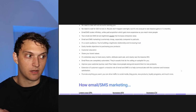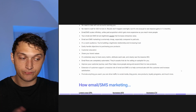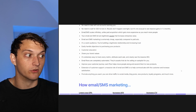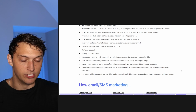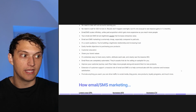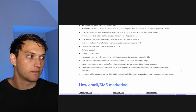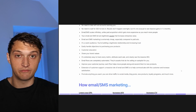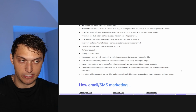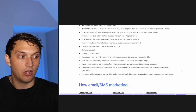Email flows are completely automated, and they're assets. They're doing the selling on autopilot for you. You can improve your customer journey, and each flow is going to help systematically move people and send them to new products. Your emails are extensions of customer support, and you can literally promote anything you want. So if it's driving traffic to social media with your emails, with your blog posts, new products, loyalty programs, whatever you want, it doesn't matter. Links are perfectly acceptable. Unlike on social media platforms that discourage you from going out of the platform, with email, you can do whatever you want.